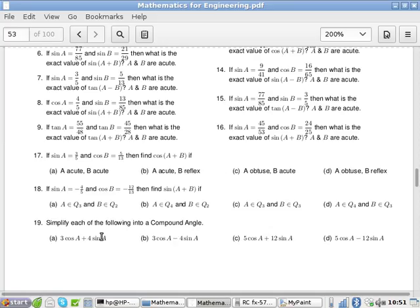So number 19 was an interesting one. But you should be able to do 1 to 18. That's what we've covered now. All right, we'll leave it there.